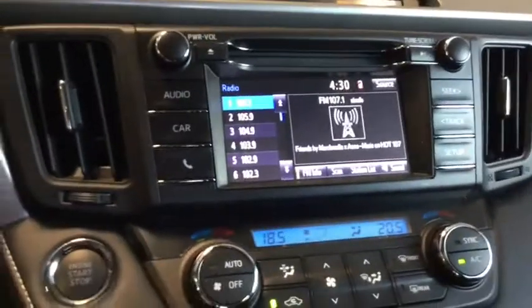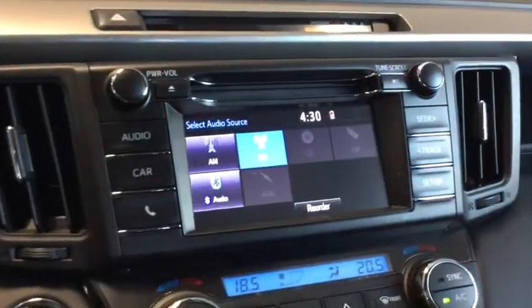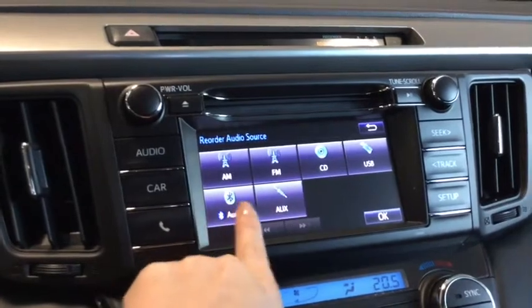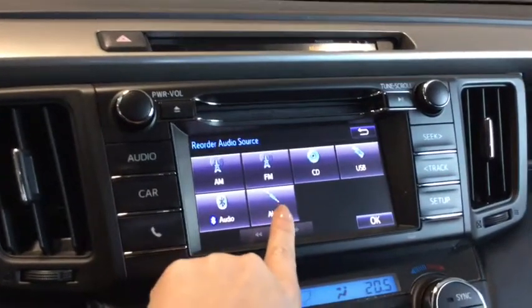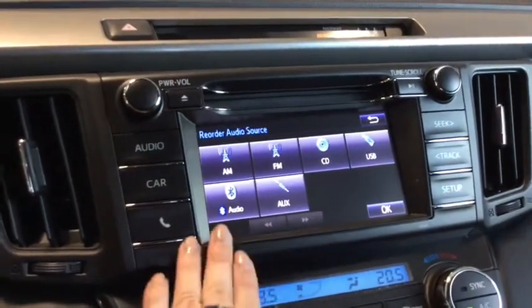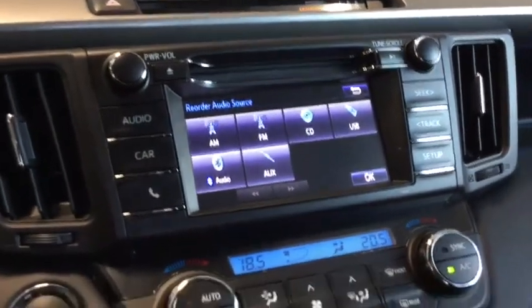And then looking at your audio system now, you have everything that you're going to want in terms of music. You do have your Sirius XM radio, AM, FM, you have your Bluetooth audio there, and then you have your auxiliary and your USB and your CD player. And my apologies, you do not have Sirius XM in this particular unit.